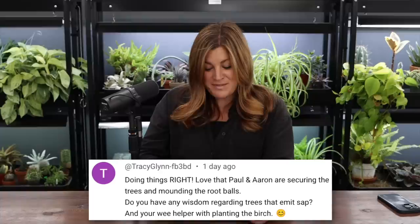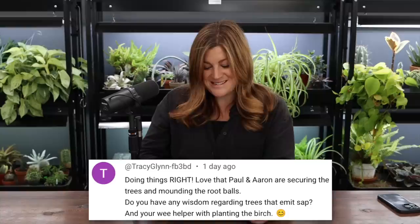Tracy said, doing things right. Love that Paul and Aaron are securing the trees and mounting the root balls. Do you have any wisdom regarding trees that emit sap? And your wee helper with planting the birch. Just pines, mostly. I'm not sure what kind of wisdom you would want from me. Maybe don't position any kind of furniture under it. No cars under it. Do we have anything besides pines that emit a sap? Not really.